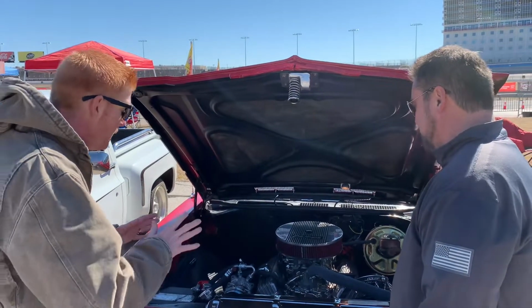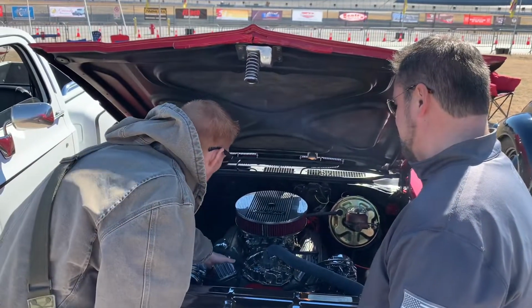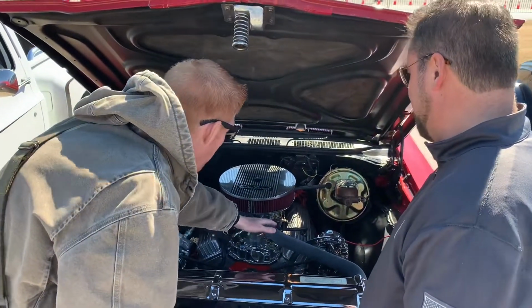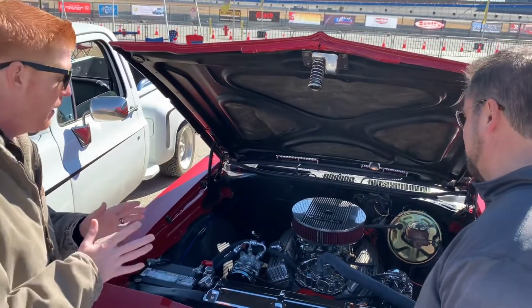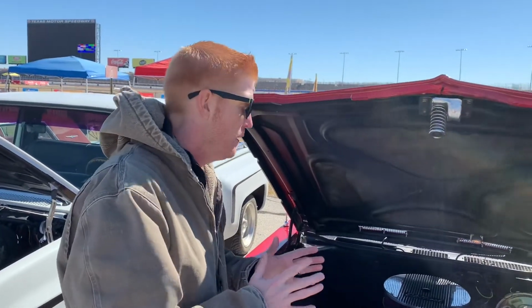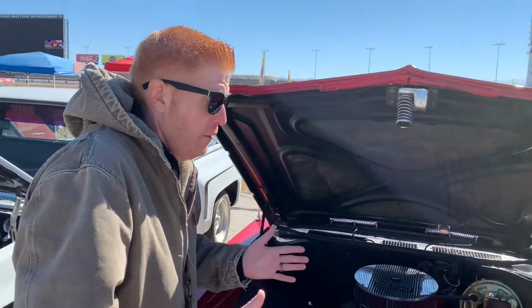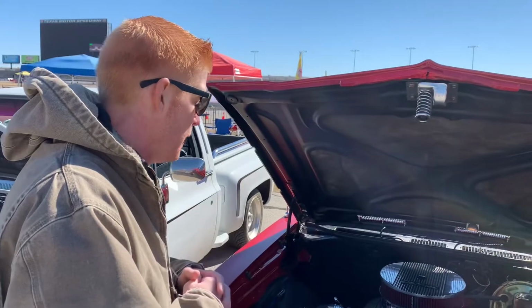And what I really like is, even with the crate motor, you've got these old school valve covers. Yep. And that is super cool because, to me, you know, resto mods have kind of gotten over the top. And you can over restore a car, which I don't think this one has.